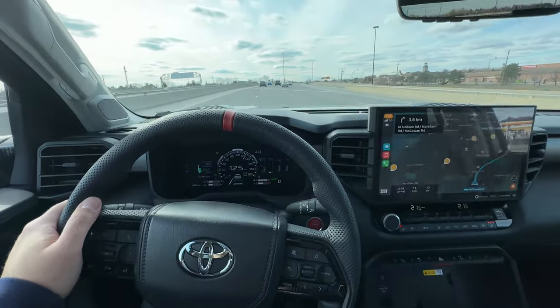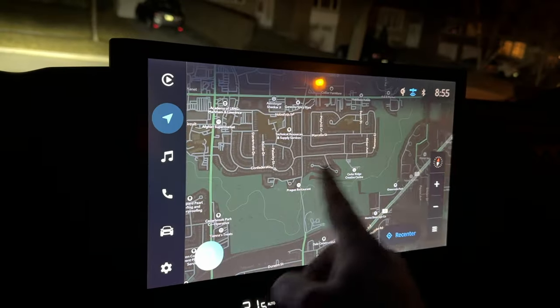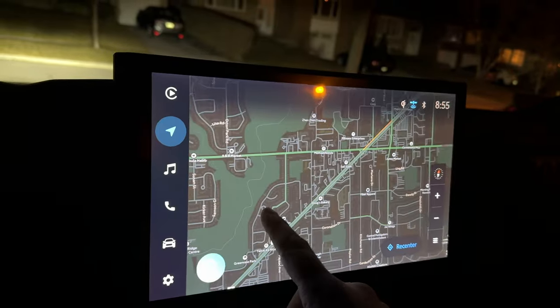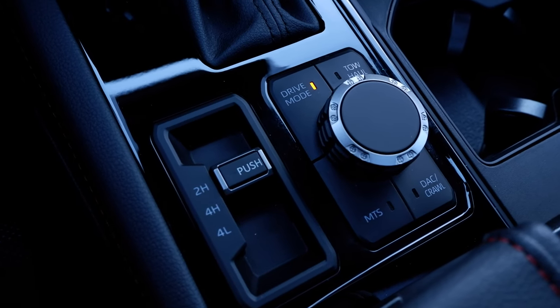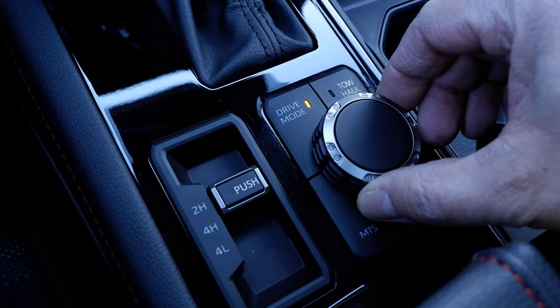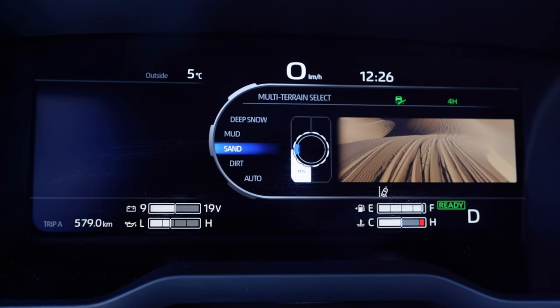You have a very nice instrument cluster that's all digital now and contains pretty much all the information that you need. The infotainment system has a massive 14-inch screen with maps that look kind of like Apple Maps or Google Maps. They look very good. It has a pretty impressive JBL sound system with a subwoofer right behind the rear bench. It supports wireless Apple CarPlay and Android Auto.